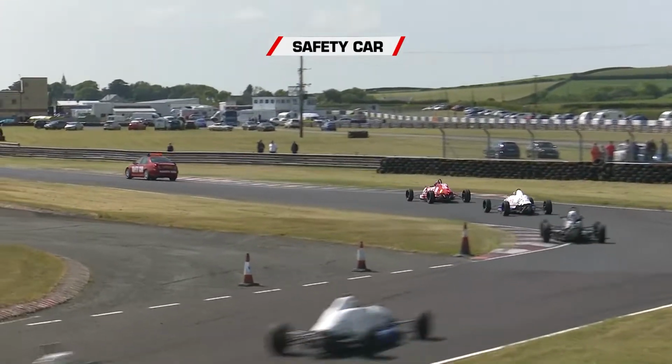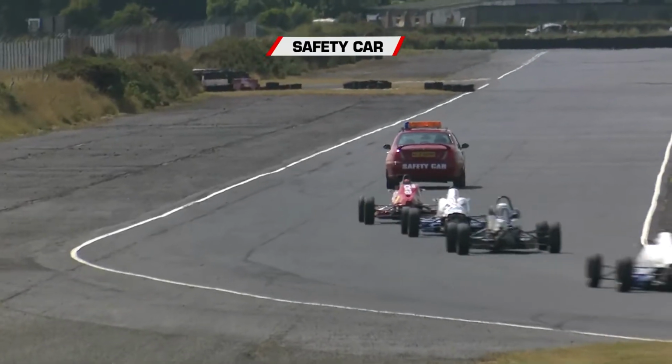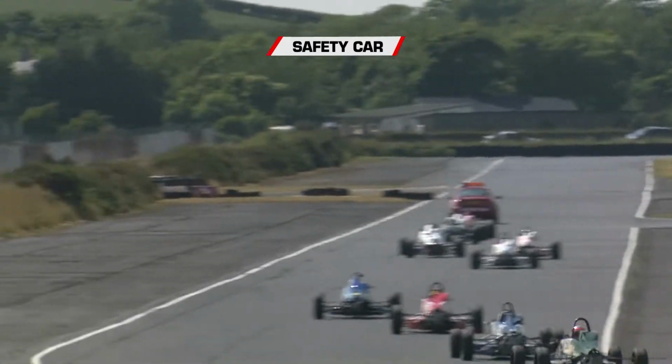Now then, are the lights off on the safety car? I would suspect that they are. Yes, so safety car lights are out. That means that we will be going racing next time by. We'll get the green flag.